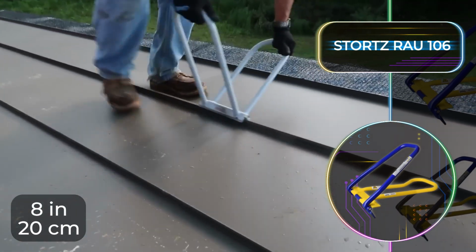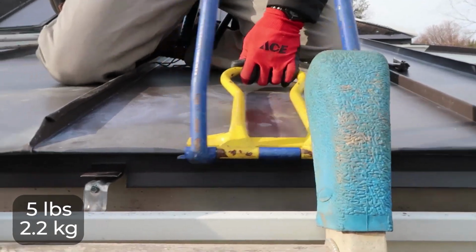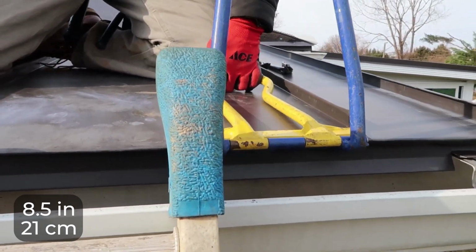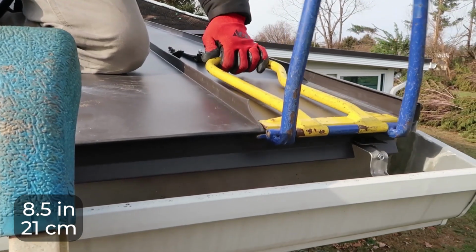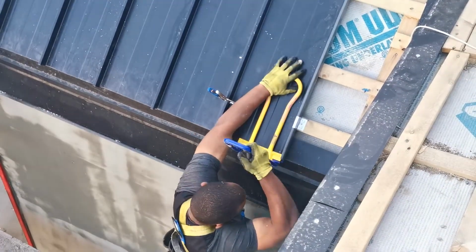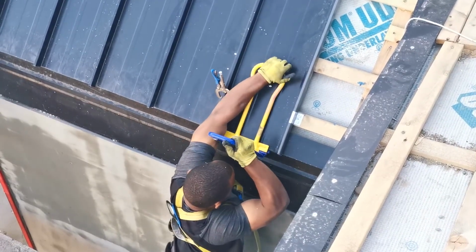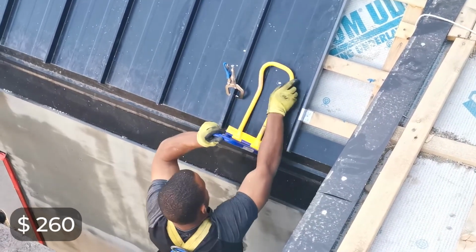do more in less time, and because it weighs just 5 pounds or 2.2 kilograms and is around 8.5 inches or 21 centimeters wide, it's super easy to move around with you, even in narrow or less than spacious areas. It's built to reward you with many years of reliable service, and perhaps somewhat surprisingly, it costs just $260.